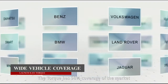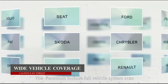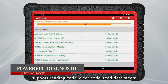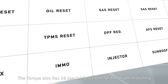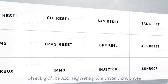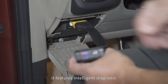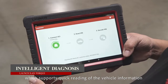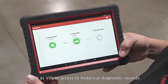The Torque has 98% coverage of the market on most makes and models. The functions include full vehicle system scans, supports reading of codes, clearing of codes, reading data stream, actuations tests, and additional special functions. The Torque has also 16 special functions: headlight matching, bleeding of the ABS, registering of a battery, and more. Once connected to Wi-Fi, it features intelligence diagnosis, which supports quick reading of the vehicle information, such as the VIN or access to historical diagnostic records.